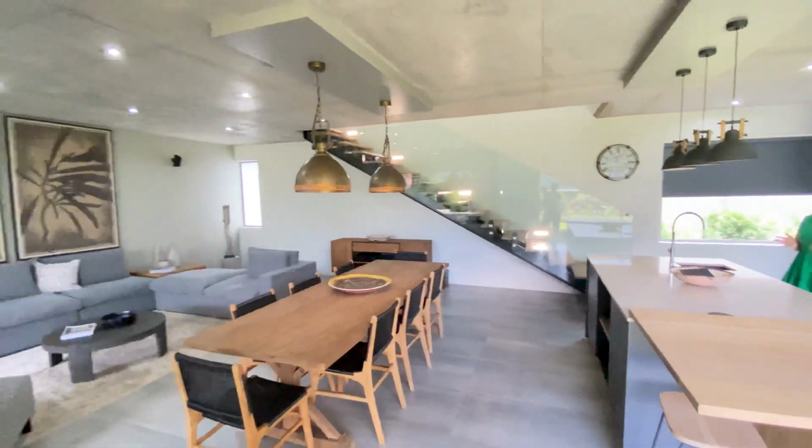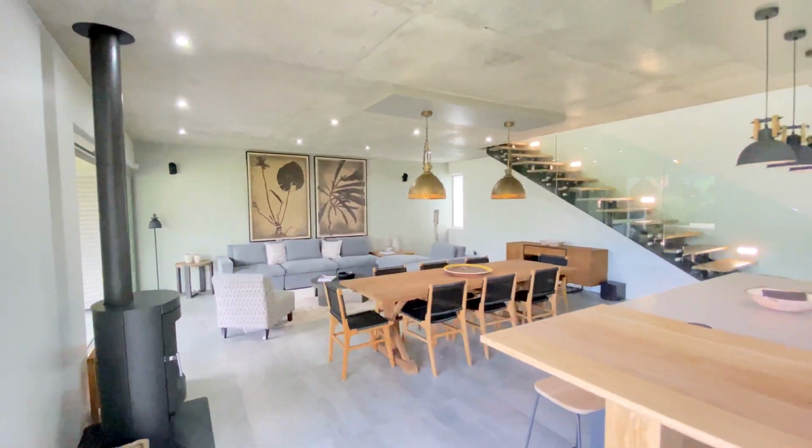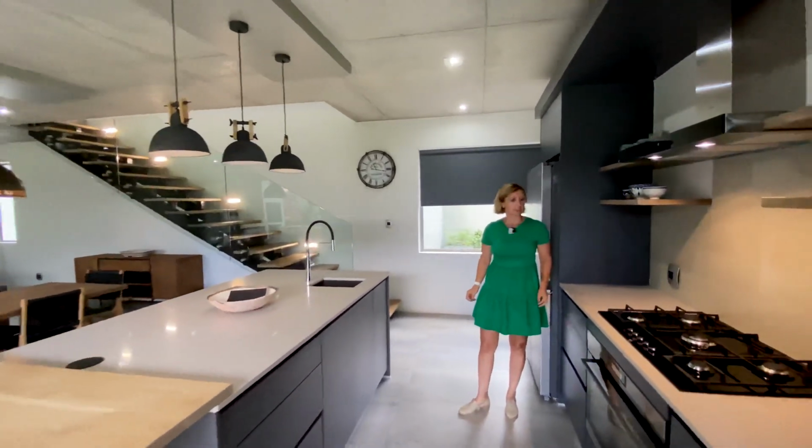Another great feature of having this slab, apart from the aesthetically pleasing element, is that there is no echo, there is no sound traveling from downstairs upstairs, adding to the privacy of the space.